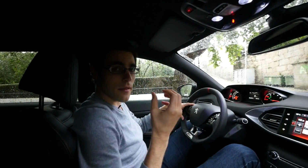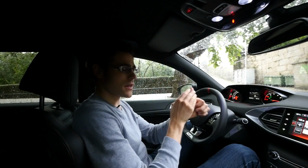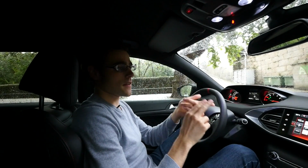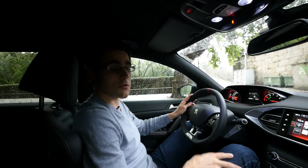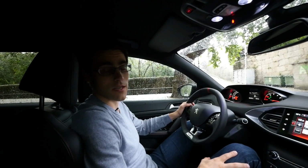Also from the service side, I think here someone really thought about how we can combine great design, functionality, and also comfort at the same time. So the seat is actually the highlight here, as you can only get them exclusively for the GTI.